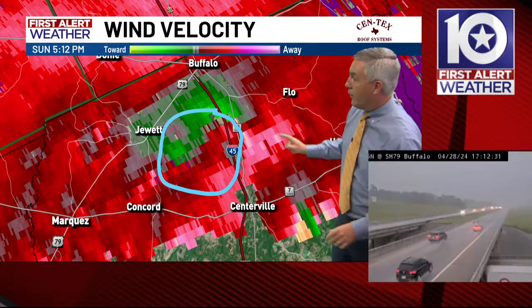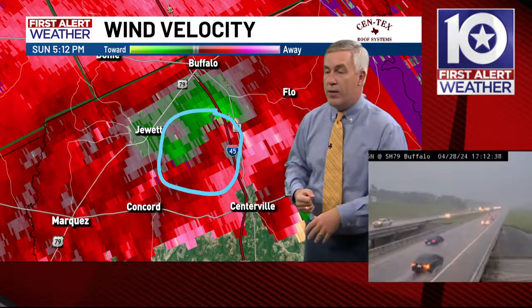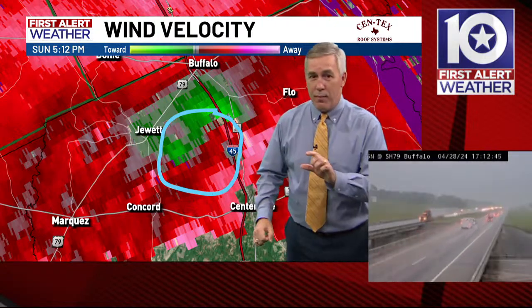But this is showing with these reds and greens that we're getting winds that are pushing in different directions. We're getting that counterclockwise cyclonic rotation inside the storm that, again, is working its way towards I-45 as we speak, and then it'll gradually shift. Looks like it's going to move just north of Centerville.